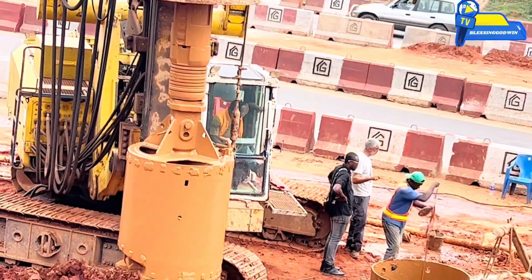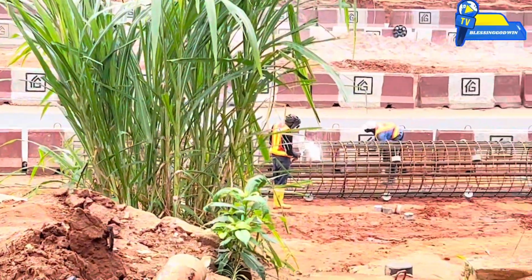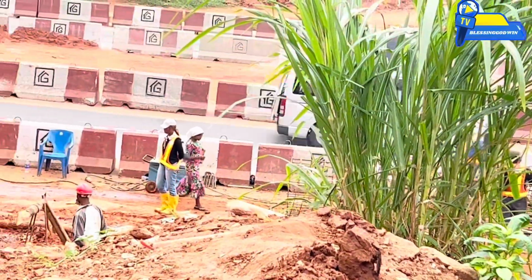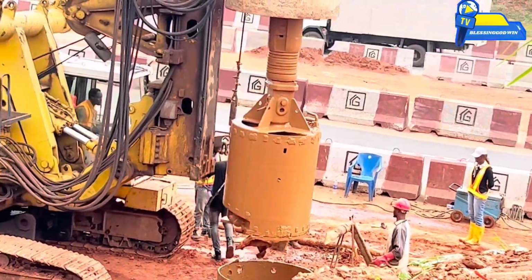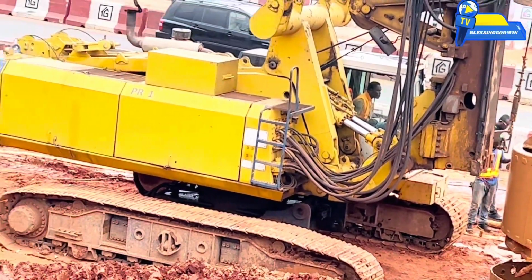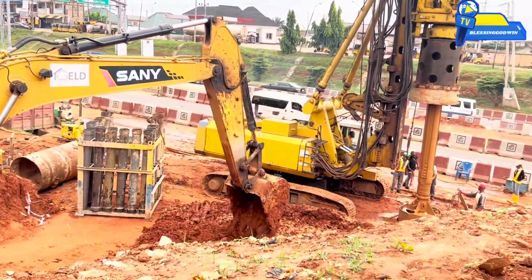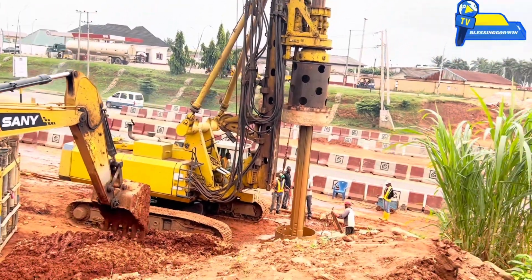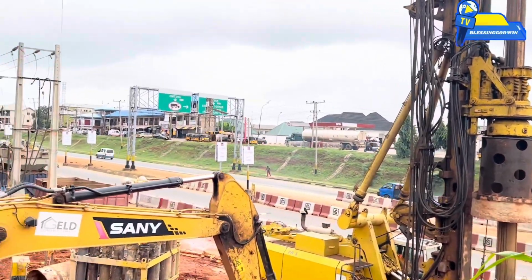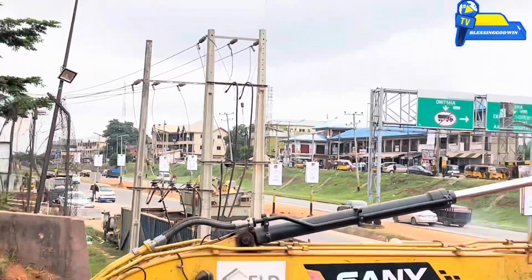So guys, work is actively going on at the construction site of the overpass bridge in Awka, the capital city of Anambra State. And you can see that the engineers are all on ground. Yes, all hands are on deck right now to see that this bridge is duly completed before time. So yes, we are still live at the construction site of the overpass bridge in Aroma in Awka, the capital city of Anambra State, Nigeria.